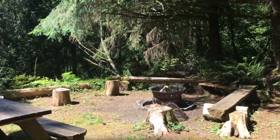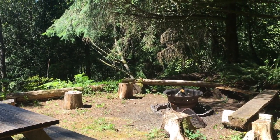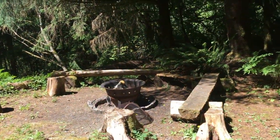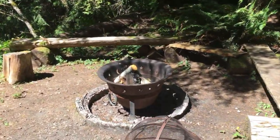But yeah, we're gonna have a fire. I think I'll start it maybe around 7 or 8. You don't want to wait till the sun goes down a little bit, but I just wanted to prep it, have it ready, so I don't have to do that later.